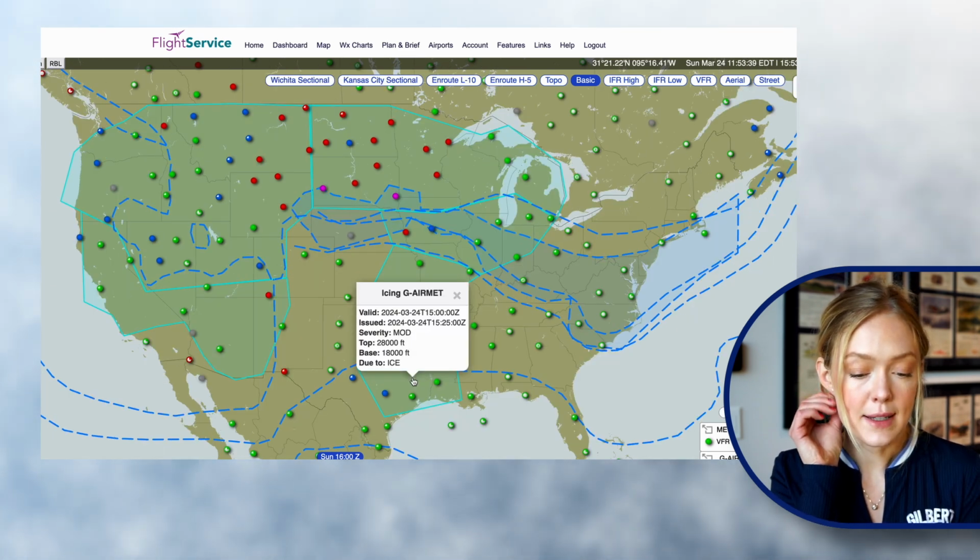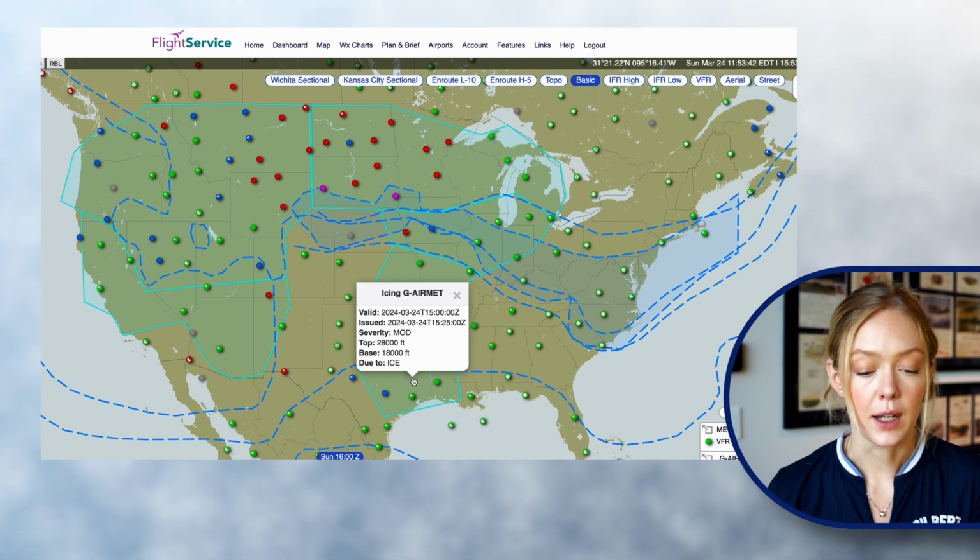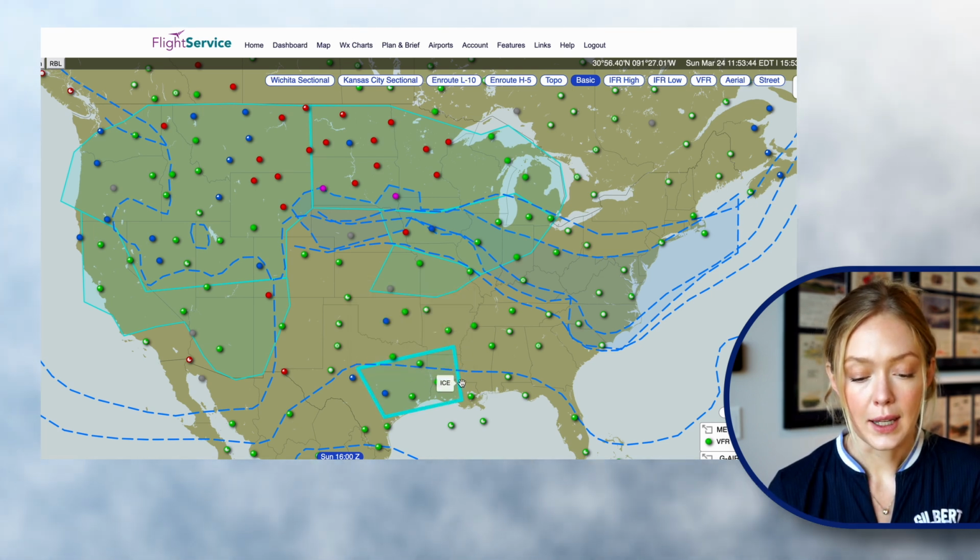This one in the Southwest, freezing level between 5,000 and 9,000, tops at 19,000. I think the only icing AIRMET that you could reasonably fly under would be this one in Texas and Louisiana. So for the most part, we're seeing that in those areas of IFR, you wouldn't want to fly IFR as a general aviation pilot because there's also icing conditions. There are AIRMET Zulus out warning us that there's a high likelihood you'd accumulate icing.